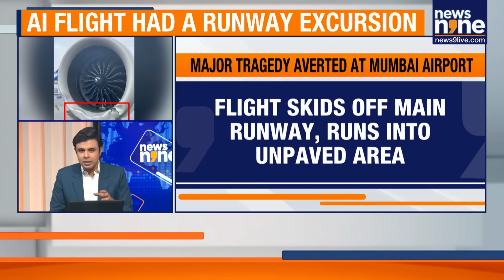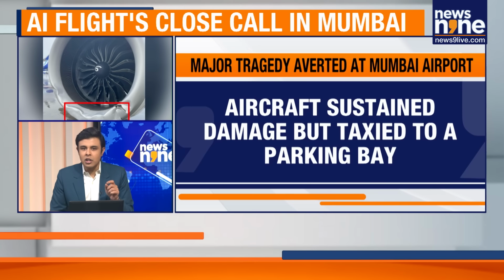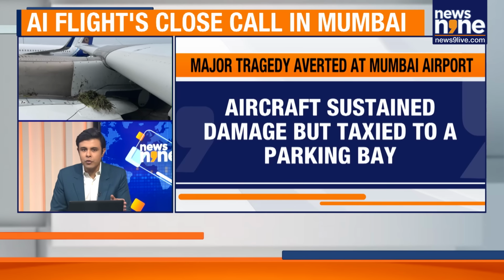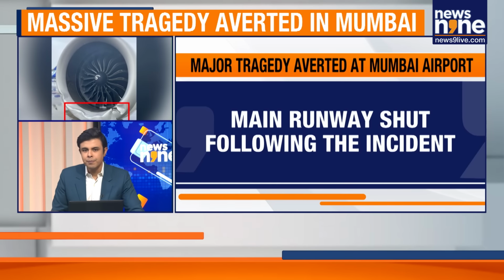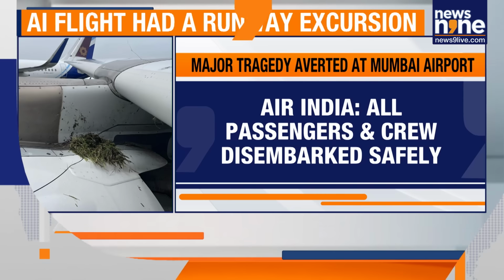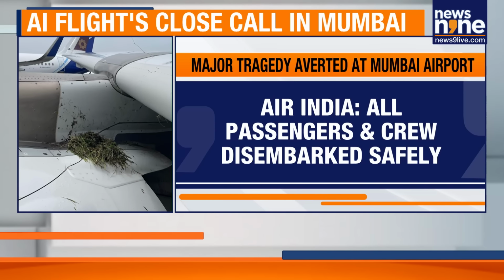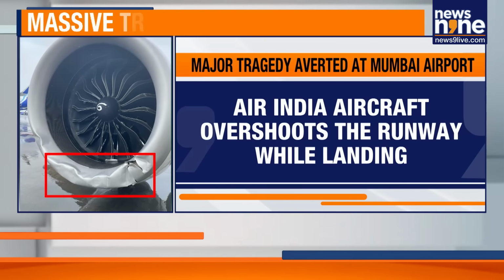The damage to the nacelle means a part of the engine had an impact with the tarmac or the soft side of the runway. And the clump of grass that you see on your screens, this is in the rear part of the engine, that indicates the deep impact that the aircraft sustained. 3 signage boards and 4 runway edge lights were found broken after the incident.